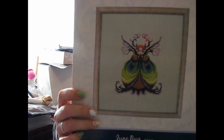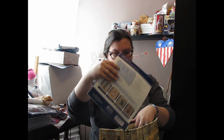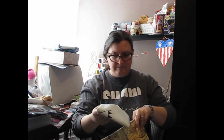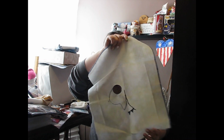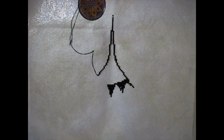I can't remember if I showed you my progress on Junebug. I'm doing this one with Janet from Janet Jabber, who's adorable. I love her. And that's Miss Junebug. I started with the black on her. And that's where I am. And I can't remember if I showed that last month or not, but here we go.